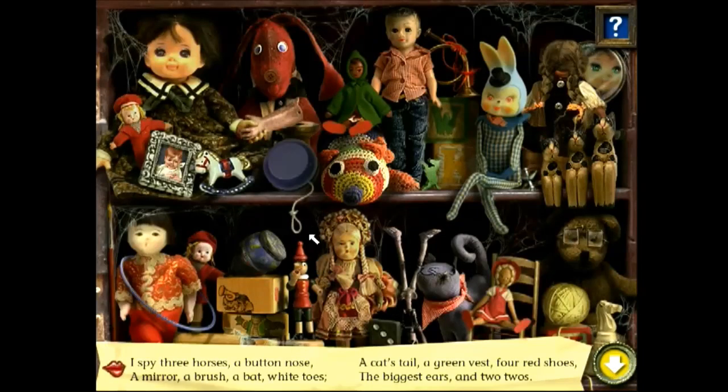I spy 3 horses, a button nose, a mirror, a brush, a bat, white toes, a cat's tail, a green vest, 4 red shoes, the biggest ears, and 2 twos.